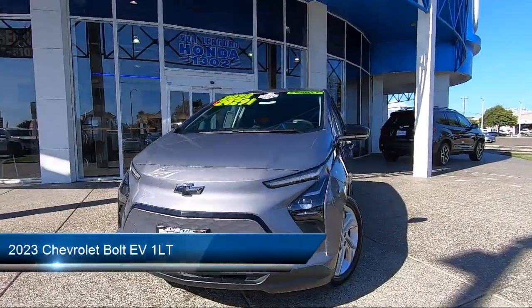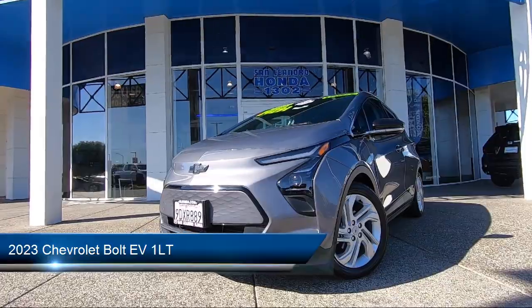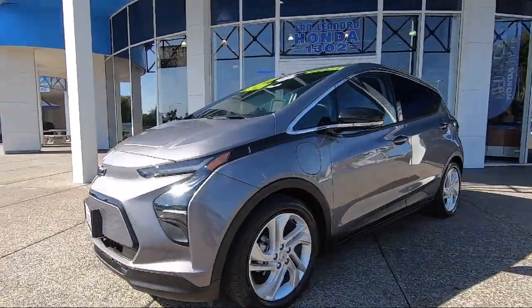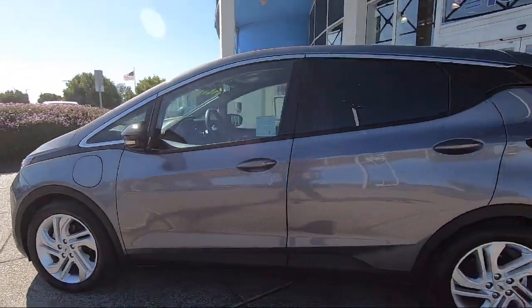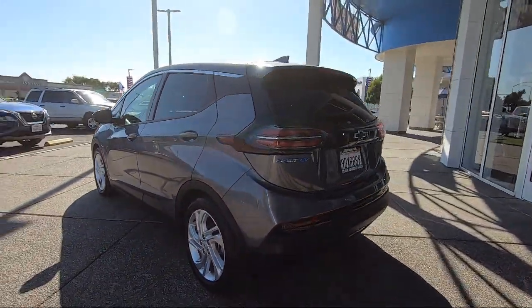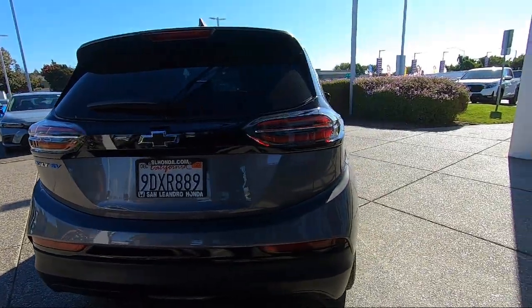It comes equipped with 1LT Preferred Equipment Group, Smart Device Integration, Auxiliary Audio Input, Bluetooth Smartphone Integration, Tow Hooks, MP3 Player, Lane Departure Warning, Front Collision Mitigation, Climate Control, Keyless Entry, and has less than 20,000 miles on the odometer.